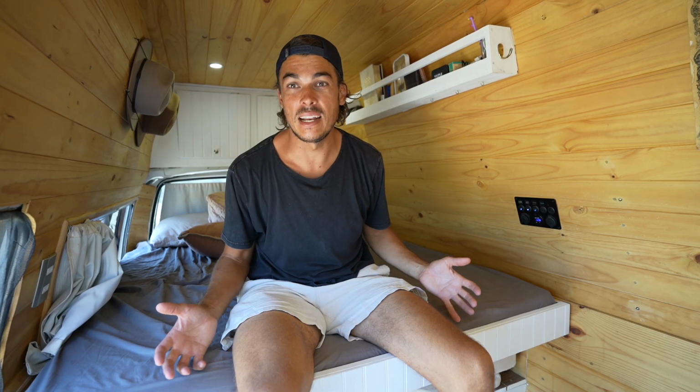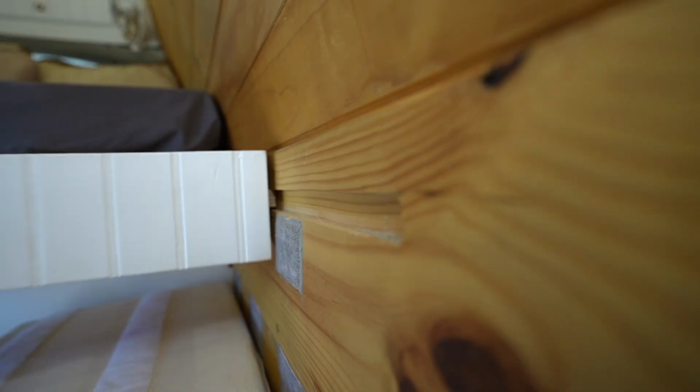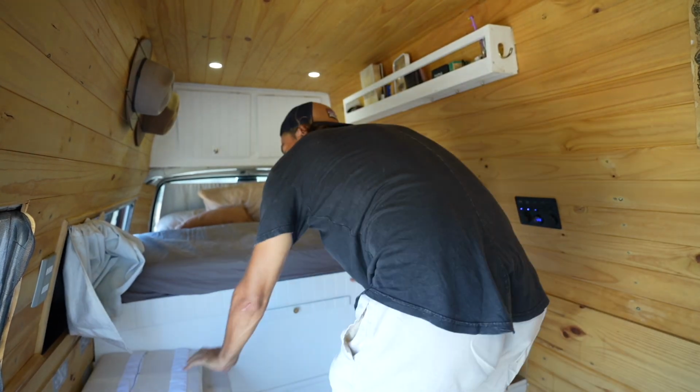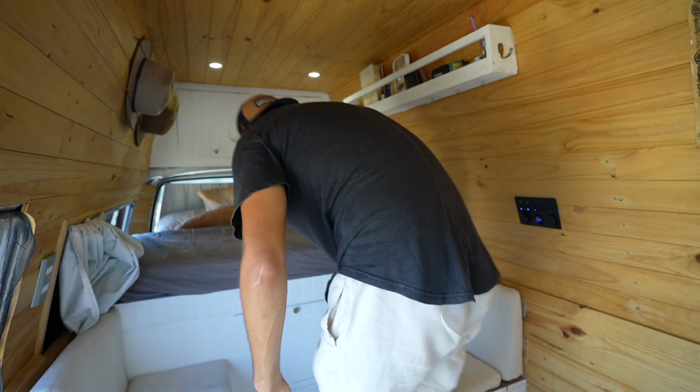The bed slides out and is suspended on wooden glides, which is super strong, and can hold both our weight sitting right on the edge. It also slides back and you can make the bed in under 10 seconds, which is every van lifer's dream, because the last thing you want to do is spend 10 minutes making the bed every day, which absolutely sucks.